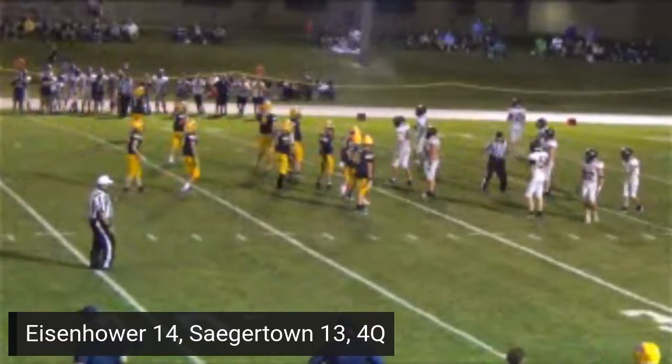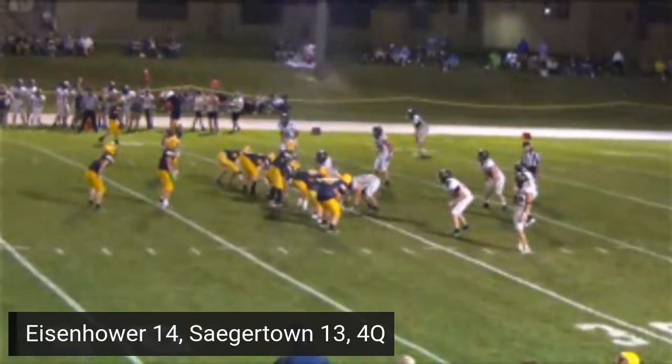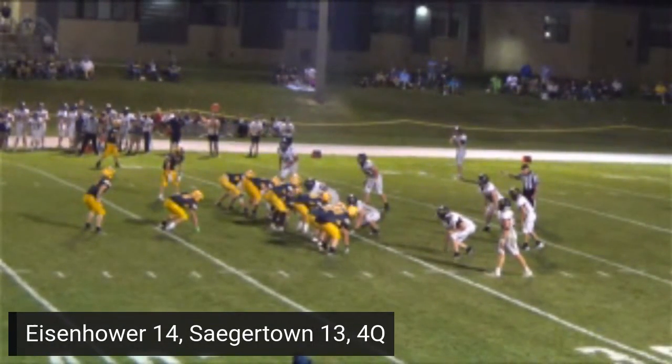you're not trying to decide if it's an injury or just something sore. You're just trying to get to the next play. Now they wind the clock. 90 seconds to go. Elwood National Forge 4th quarter, 2nd and 5 from the Saegertown 30 for the Knights.